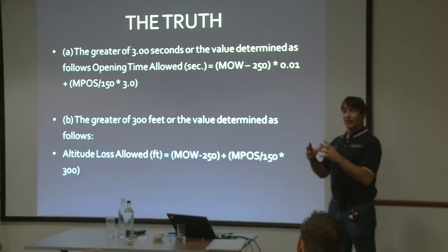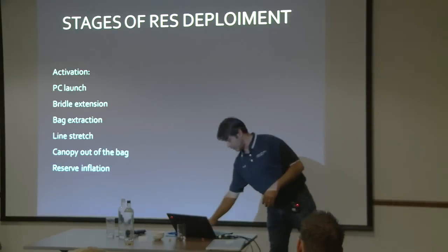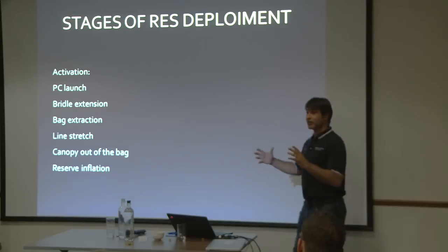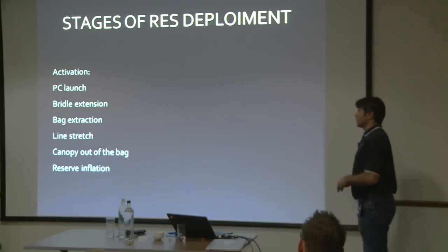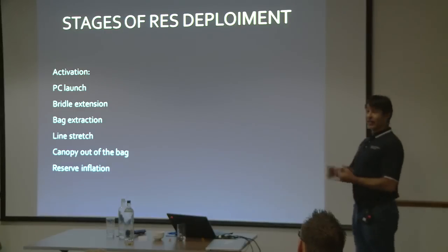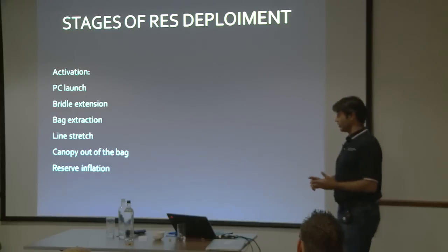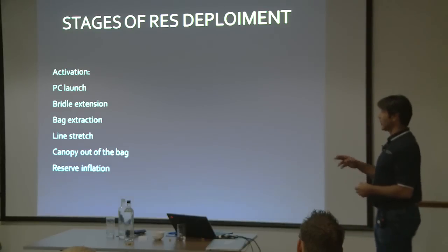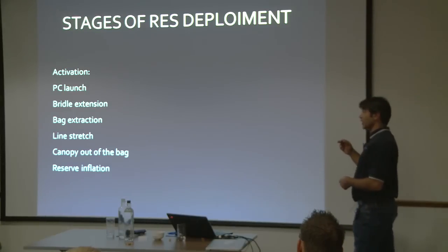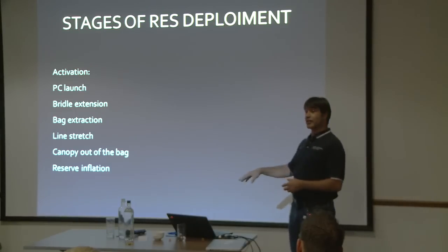So if you look at a typical reserve deployment, and I'm going to get to some of them later. Let's look at the stages of deployment. We have the activation of the reserve, what's going to start this thing moving. The PC launch, bridle extension, bag extraction, line stretch, canopy out of the bag, and then the final reserve inflation. We have to get all of that in the required time for the TSO.